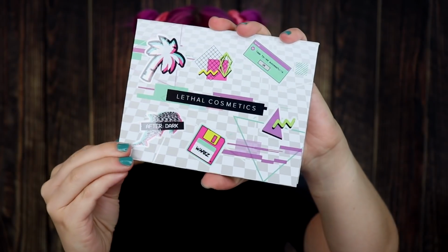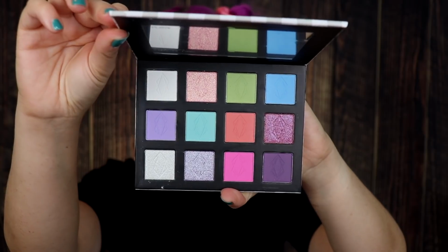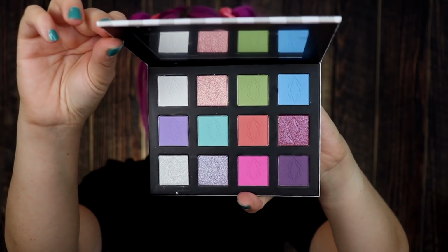So here's what the inside looks like, and it has 12 absolutely beautiful colors. I'm so excited to play with this. I love Lethal's formula. I think that they are such a solid brand. They're usually extremely easy to work with, and I have no doubt in my mind that they are going to be able to come out with very good colors like this, which is kind of hard for a lot of brands, it seems like, for some reason.